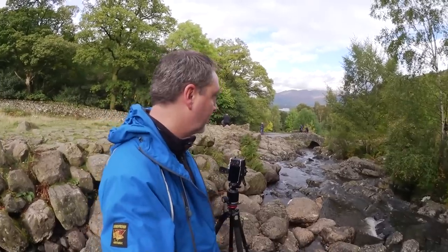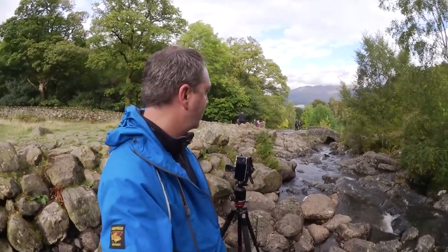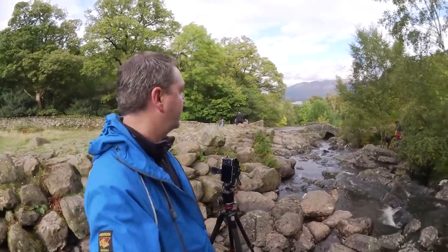So just setting up here just by the river. Camera in the vertical format with a grad to hold back the sky and an ND filter just to blur the water a bit. So it adds a bit of movement. Softens the water and contrasts nicely with the rock, so it's a classic view, but it's a really nice one to do anyway.